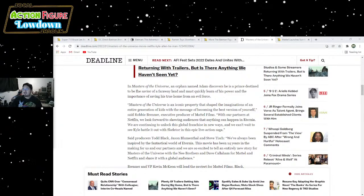It says in Master of the Universe, an orphan named Adam discovers he is a prince destined to be the savior of a faraway land and must quickly learn of his power and the importance of saving his true home from an evil force. So they're making Prince Adam an orphan. And then it says he's going to discover his new home, his true home. So where is he living? Where is this orphan Prince Adam living? Is he on Earth or something instead of Eternia?